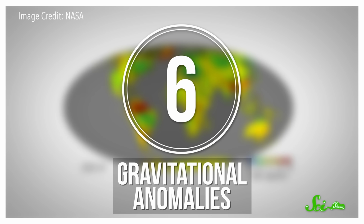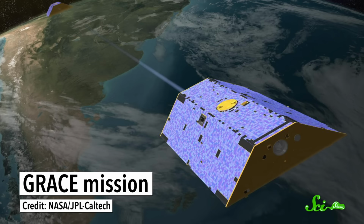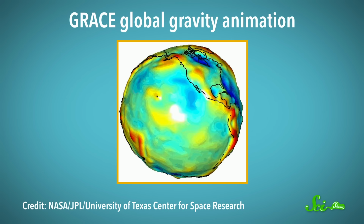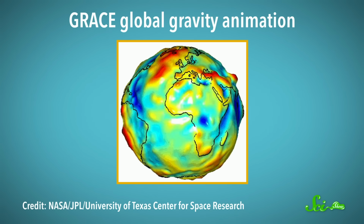Amazingly, to find some of the planet's interior anomalies, we actually have to go to space. This is especially true for one particular kind, gravitational anomalies. From 2002 until 2017, NASA's GRACE mission used two spacecraft more than 500 kilometers above the Earth's surface to map out fluctuations in Earth's gravitational field. The result was maps like these that show where gravity is oddly strong or weak.